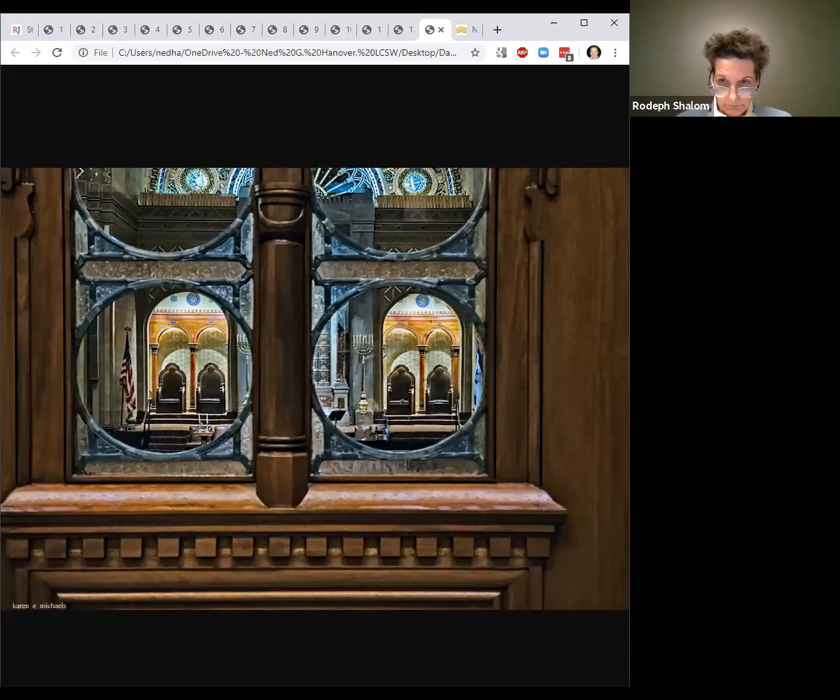what I did like about this photograph as I was staring at it is actually how the doors are remarkably in focus compared to the distance. I'm not sure how you managed to do that, but it's really beautiful.